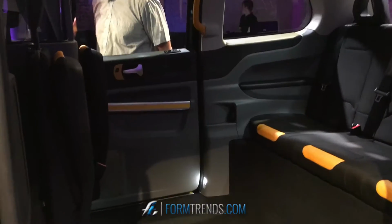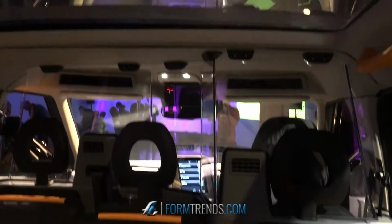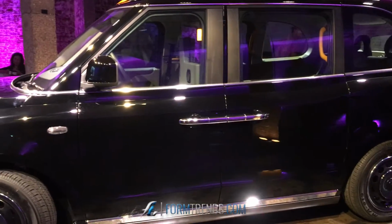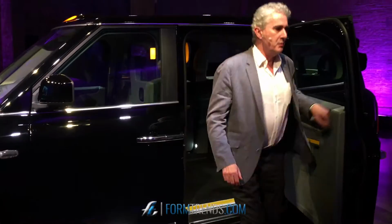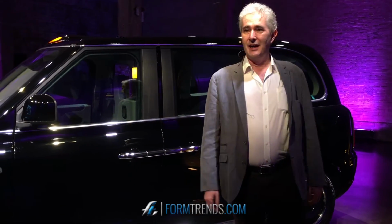Inside, we have a very generous three-abreast seating. We have three rearward-facing flip-down seats. We have an enormous panoramic roof. It has Wi-Fi, we have independent heating controls for the rear. And of course, the best thing is, when you arrive at the saddle, you can step out just like you would in a certain well-known luxury. So, thank you very much.